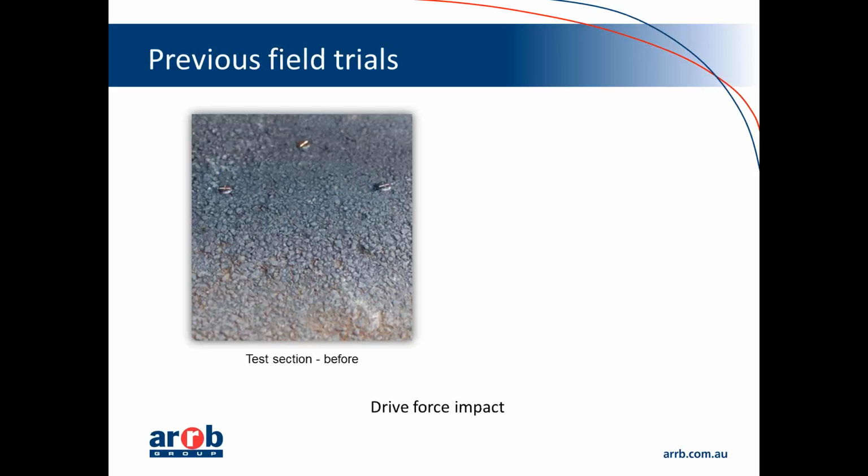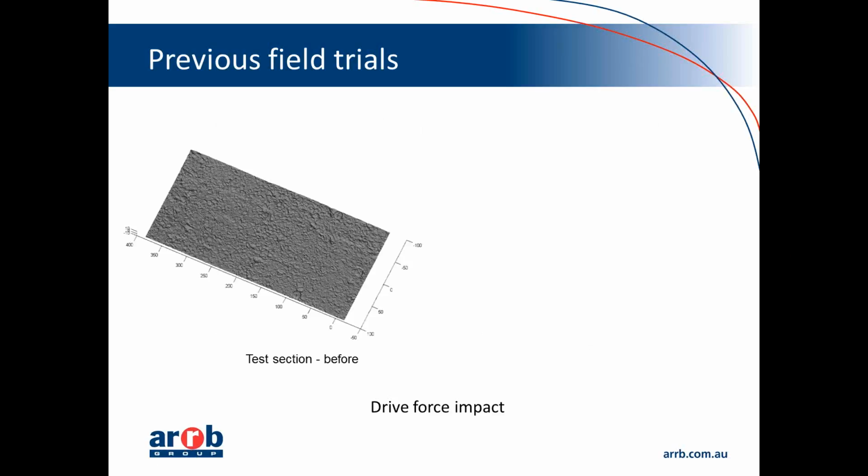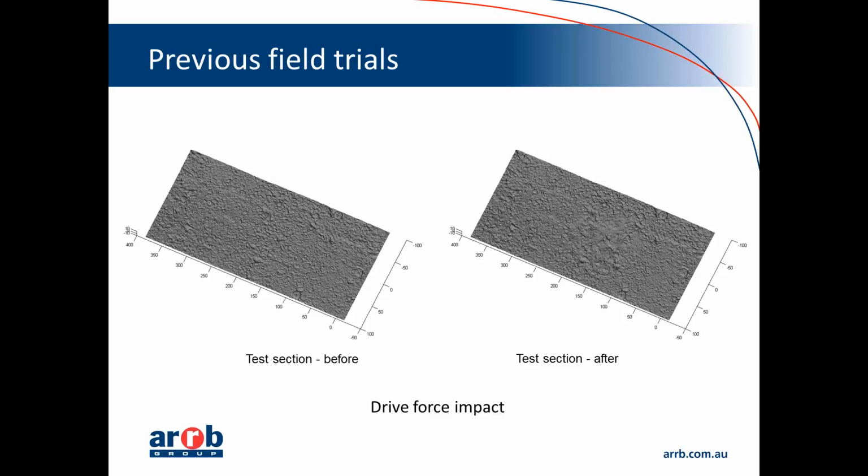After we did this, you can see we had a photo before and a photo afterwards, and you can see clearly between these two photos that we have actually done something to the surface. With the laser scanner I mentioned before, we scanned the surface before and afterwards, and you can see quite clearly that something has happened. By taking these two scans and subtracting one from the other, we see down to a very fine resolution what the actual impact has been. This allowed us to test out this equipment in principle, and it proved that these two pieces of equipment, the trailer and this laser scanner, are able to work together to provide a measure of the impact on the pavement.